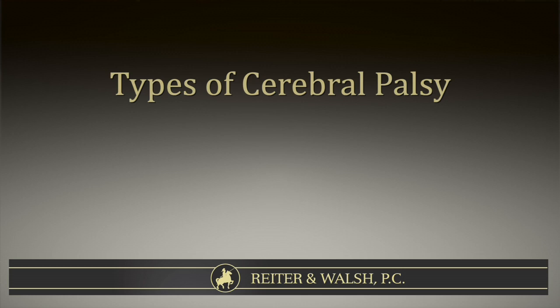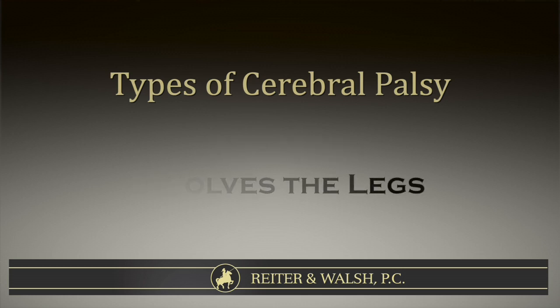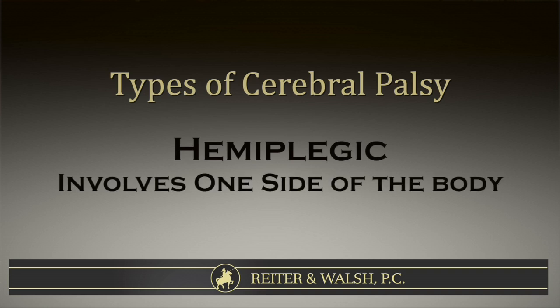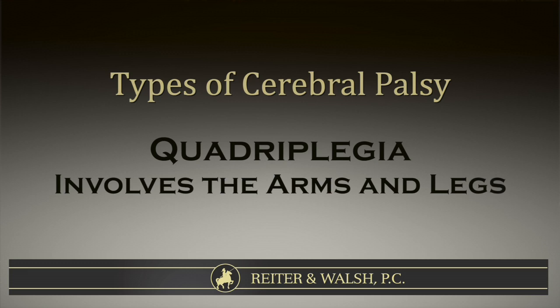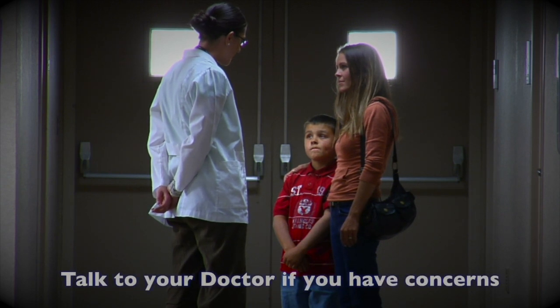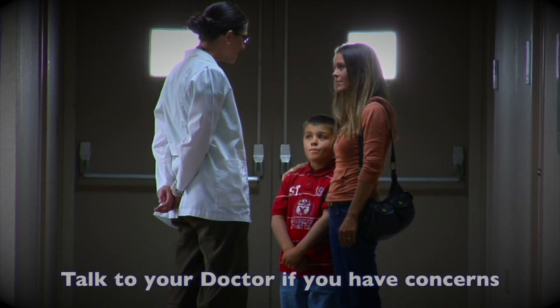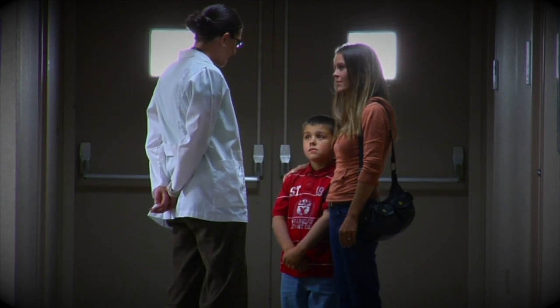There are several types of cerebral palsy. Cerebral palsy can be diplegic, which would involve just the legs, or hemiplegic, which would involve one side of the body. Your child can also have quadriplegia, which involves the arms and the legs. So if there's tightness in the muscles or spasticity, this is a sign that there's cerebral palsy, and you need to get in and see your pediatrician, and the pediatrician will send you to a pediatric neurologist, who is a pediatrician who specializes in brain injuries.